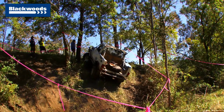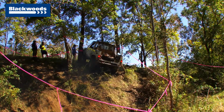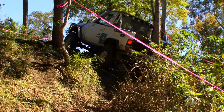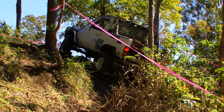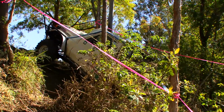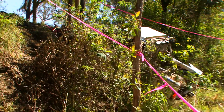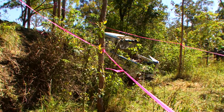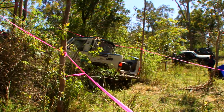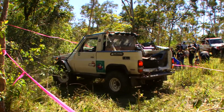Now, the Redbeard Racing team, they've been competing for quite some time. They've been doing this WTC for many years. They've also been doing the Mackay Off-Road Challenge and also the CQ Off-Road Challenge. So they've been competing for quite some time in this Land Cruiser. It's an FJ73 series. Now, this thing is actually supercharged. It's got a supercharged V6 engine in it. And that's not really helping them much at the moment as they come down this hill. And these guys are now finishing off this stage.